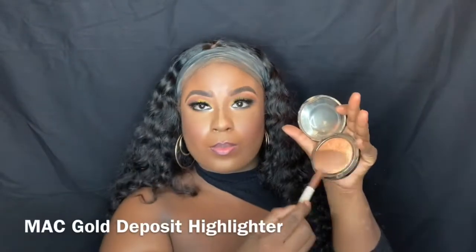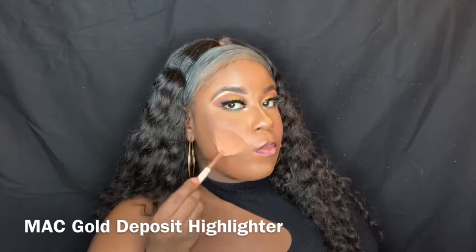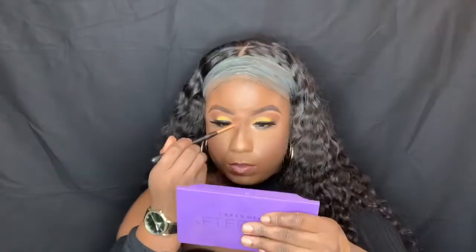And it's almost time for almost every girl's favorite part, which is highlighting. This is from MAC, which is in the shade Gold Deposit. So we're going to put the highlight a little bit above the blush area. Child, y'all, I done forgot to wipe the baking powder off my nose, child. So I'm doing that right now.